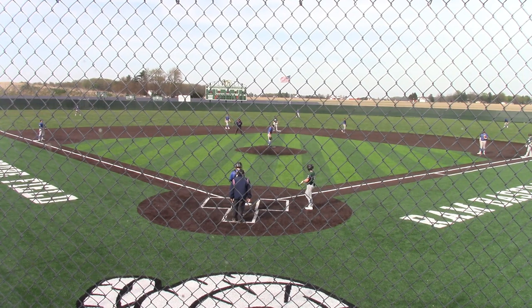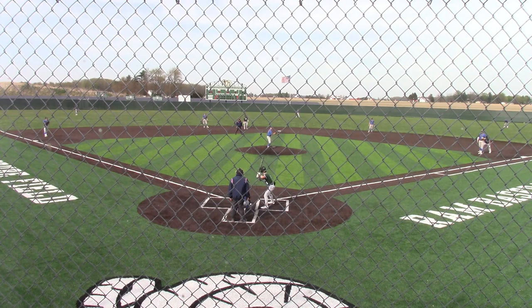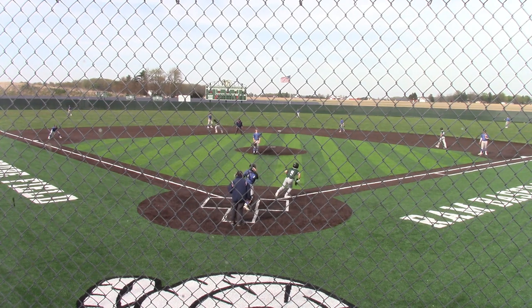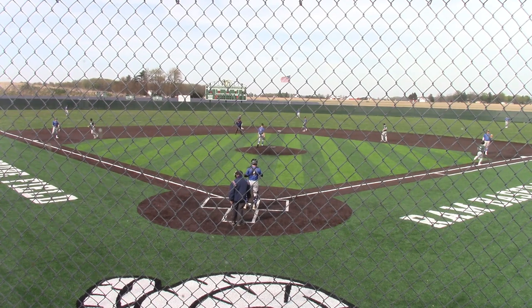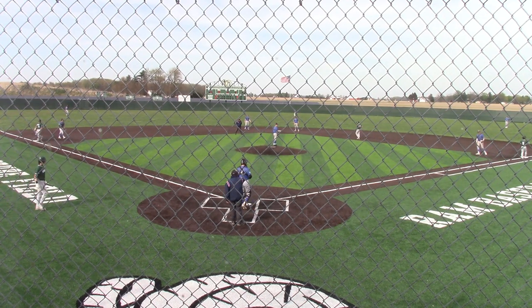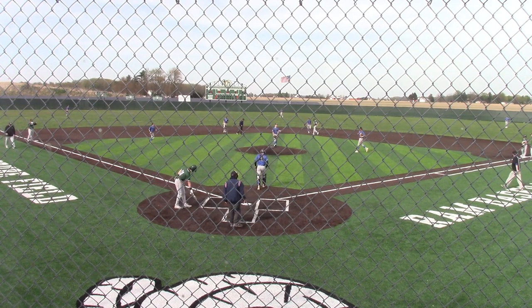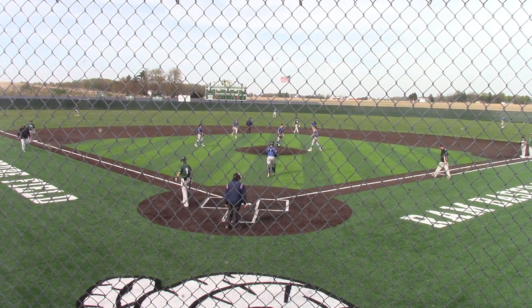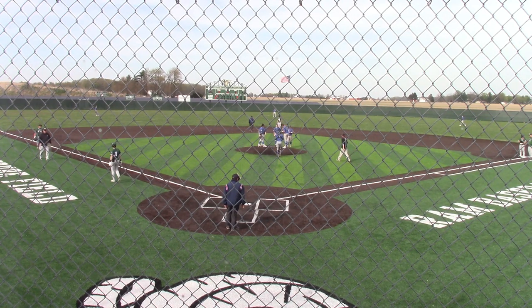Caden Radzik on deck for the Rams. Ball four, high, so Mosier goes down to first base to load him up. That's three walks to load up the bases. Caden Radzik is going to step in. Radzik also reached on the walk in the first inning.